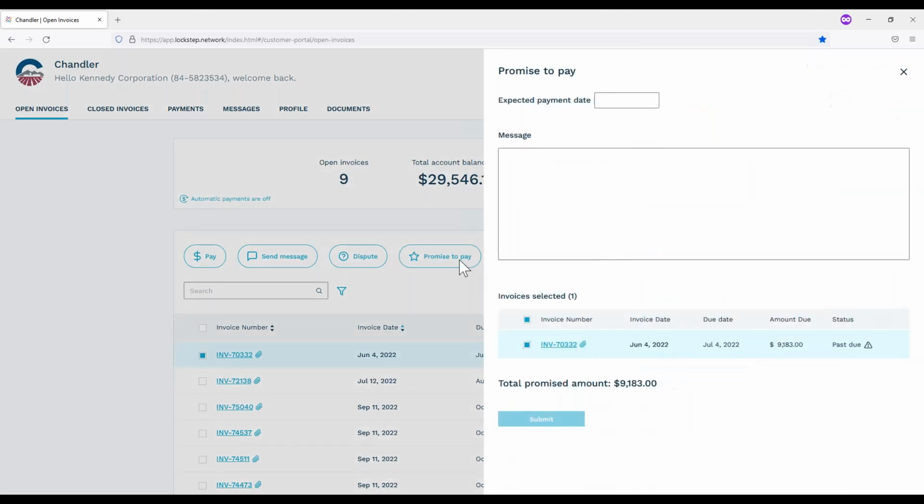They can also do a promise to pay. They can select that promise to pay date, add that message and submit it. And the great thing is that in that manual process, typically this is being tracked in somebody's calendar or in notes, and they have to go into Sage 100 to see if the customer paid no matter what.